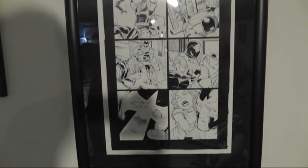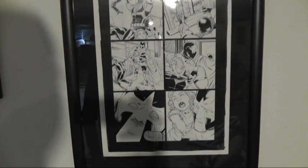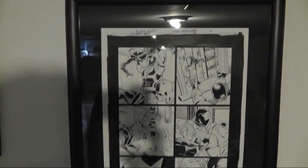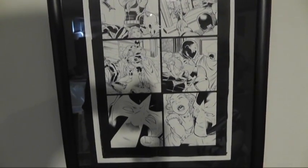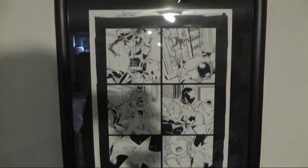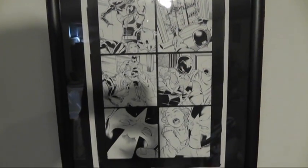Yeah, there's a couple other Secret Six pages I would love to own, but I don't think I'll ever get the opportunity on those. Anyway, that's the Secret Six page. That's my first page, my first official comic book art that I owned.